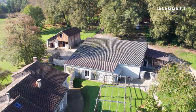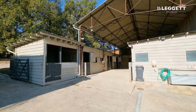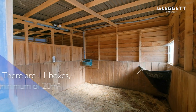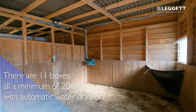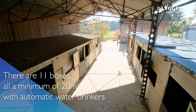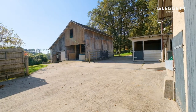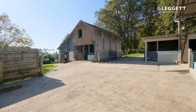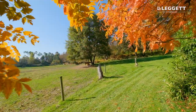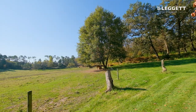There is a large stable block just beyond the main house, which has 11 large stables, ideal for big horses or for foaling boxes. And they all have electricity and water. Given its location, this property offers enormous possibilities, either as an equestrian domain, a wedding venue, seminars, retreat, ecotourism. The choice really is yours.